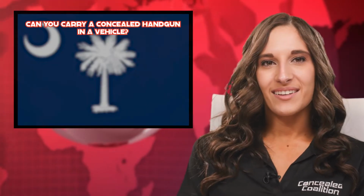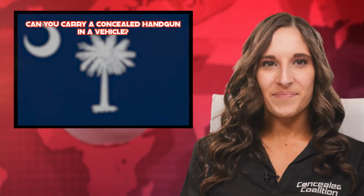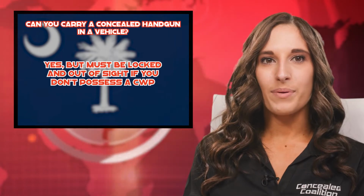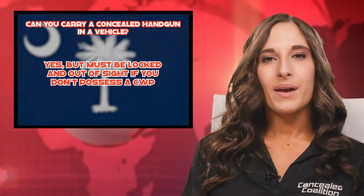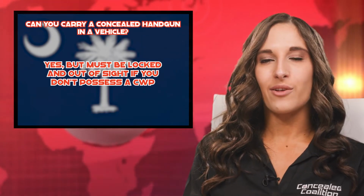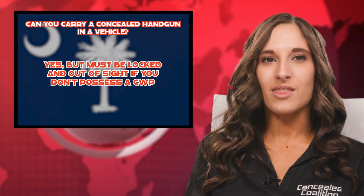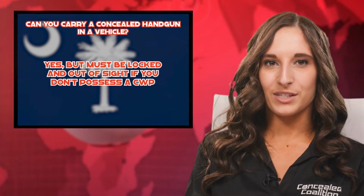Can you carry a concealed handgun in a vehicle in South Carolina? Yes, the weapon must be securely locked and out of sight if you don't possess a CWP. You may have a loaded firearm in your vehicle as long as there is a latch between you and the firearm. If you have a CWP, the firearm may be on or about your person.